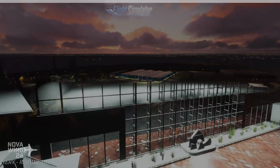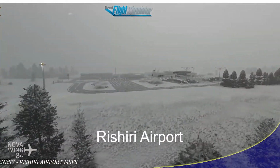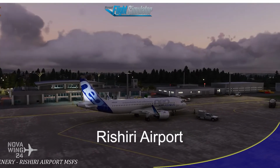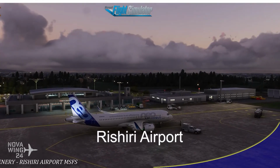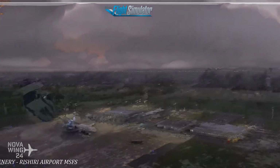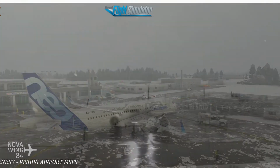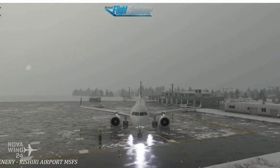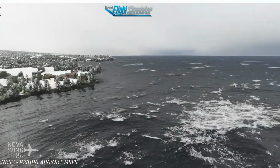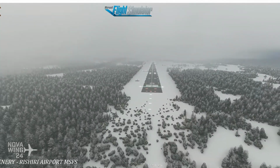Continuing on with scenery releases, this time from a new developer, Gate 15 Scenery, with their rendition of Rishiri Airport. I'm sure I've absolutely butchered the pronunciation of that, of an airport in Japan. So this is a really interesting point, because if I remember correctly, it's one of the northernmost airports on the Japanese islands, and you can actually see Russian territory from the island.